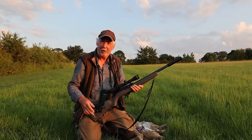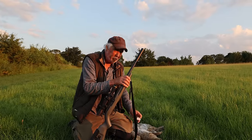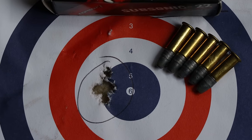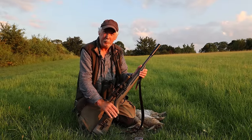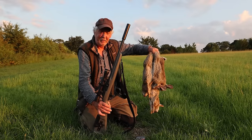If you can hear me above these magpies, they'll be the next on the list. But say, we've been out today, and we've only been here half an hour, and I'm using the Norma subsonics. It's the most accurate and the most reliable. It had 100% feeding, no problems with hang-ups, and it ejected perfectly. And we've had four nice rabbits within literally the last 20 minutes.